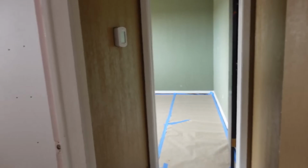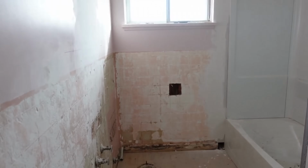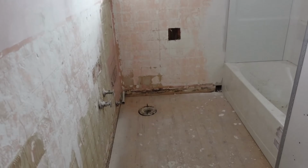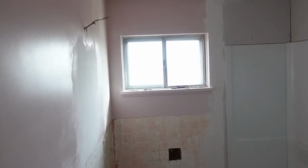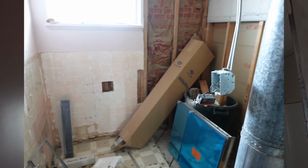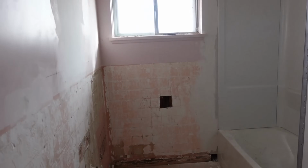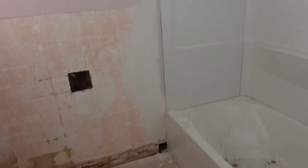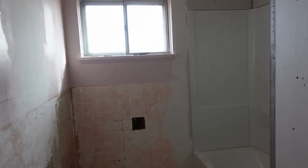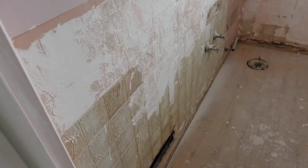I mentioned we paid $218,000 for this house. It should be worth in the $330,000 range after we're done with it. It is one of the bigger remodels we've done in a while. In the before video, I think we showed this bathroom, and it was already gutted, but you can see we're making progress. We do have the tub and the surround in, and it used to have some old, beautiful pink tile in here, which is gone now too.